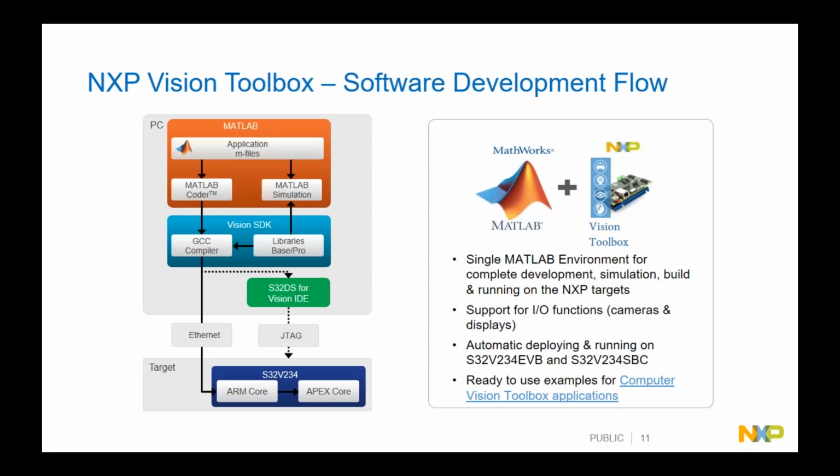Now let's have a quick overview of the typical development flow that involves the NXP Vision Toolbox before going to the demo itself. So as mentioned before, it all starts with MATLAB on the PC side, where you can begin by playing around with ideas and implement algorithms in a simulation environment. The simulation can be done in two ways. It can be done with built-in MATLAB functions, right, from Computer Vision System Toolbox. Probably some of you are already familiar with that.